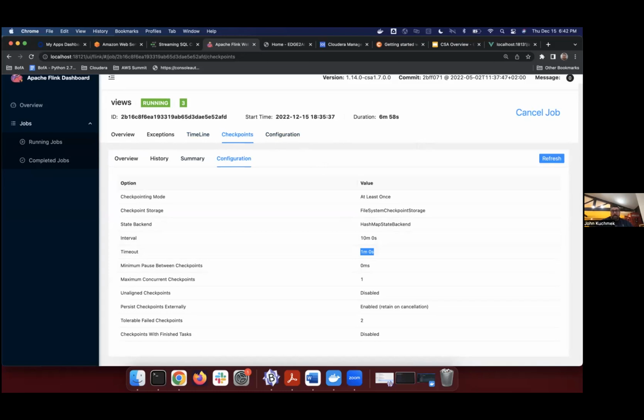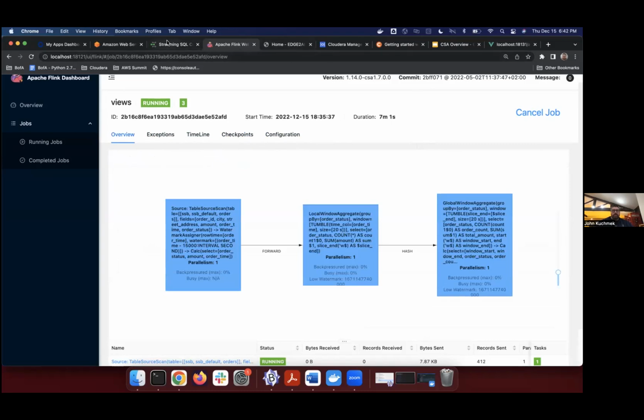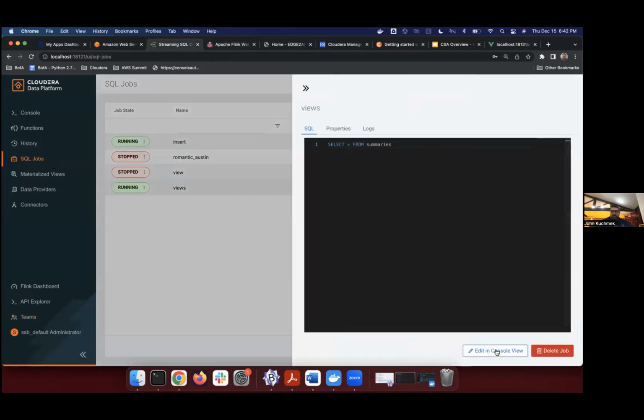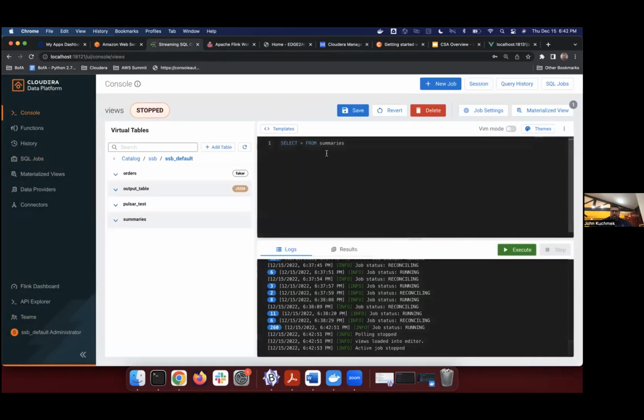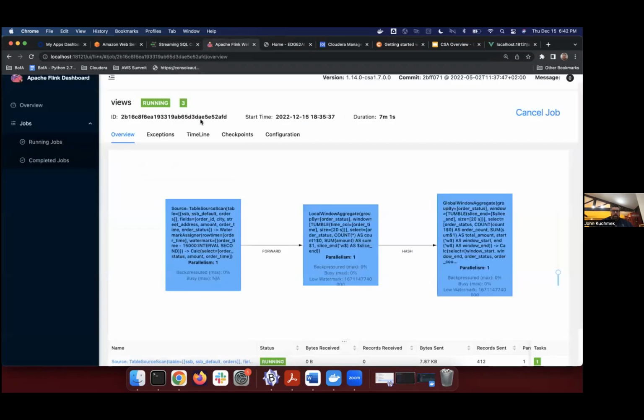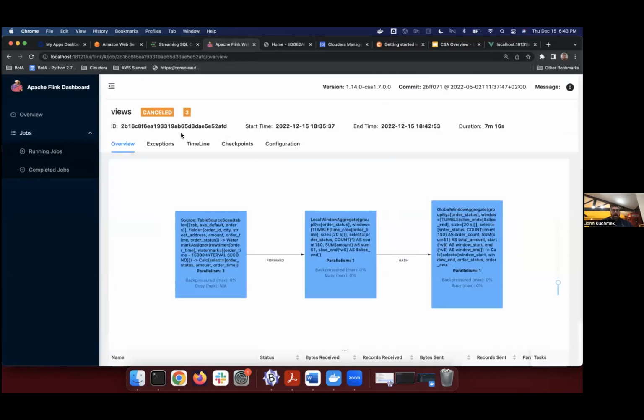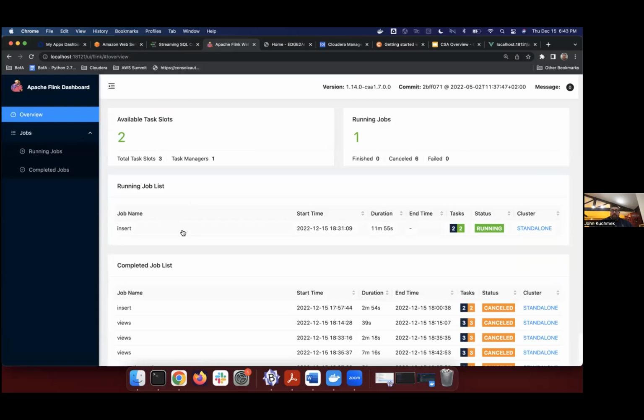Now, from this, I can go in and cancel the job from Flink itself, or I can stop the job from SQL Stream Builder. So you'll see here, if I go back to my SQL jobs, I've got views running. I'm going to load this in the dashboard, and I'm going to stop the job. In the same regard, if I go back, you'll see this job was canceled in the back end because I stopped it remotely. And so now, from an overview, I only have one job running and a series of completed jobs.